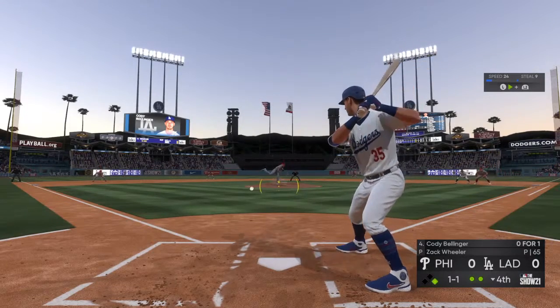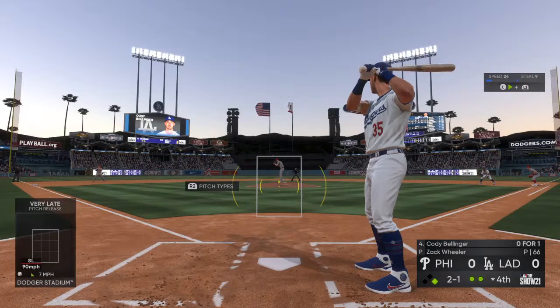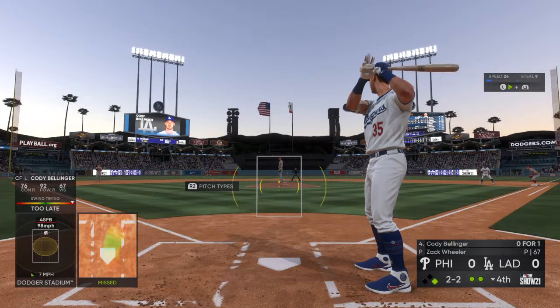Into the box, Cody Bellinger. And he lays off the pitch down and away. Ball 2. Hasn't seen a heater yet in this at-bat. One might be coming right here. 2-1 pitch is a fastball, swung on and missed. 2-2.